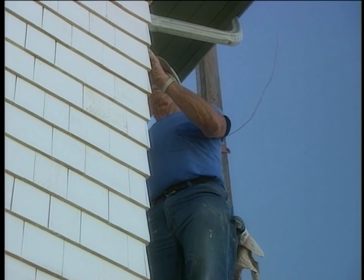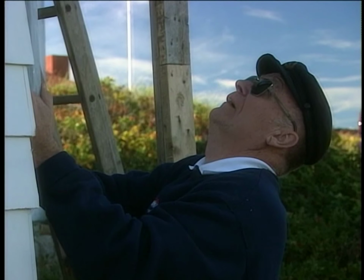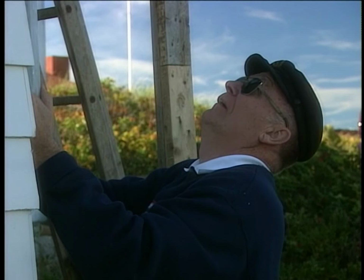How close to the ground do you want to get with this? About a foot from the bottom. All right. I don't want the water splashing so that it gets the foundation all mud.